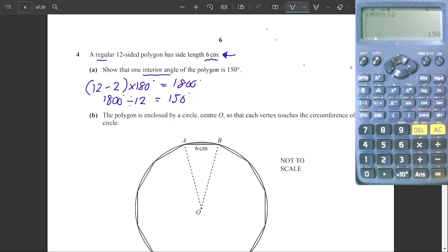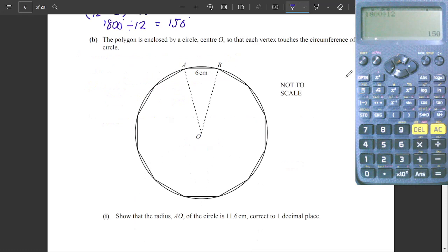Right, question 4b. So, it tells us that we need to work out the radius of the circle. At this moment, we only have one thing. We've got that 6 centimeters there. Okay, we need more information. Can we calculate any of the angles inside the shape? Yes, we can. There is more than one way to do this.